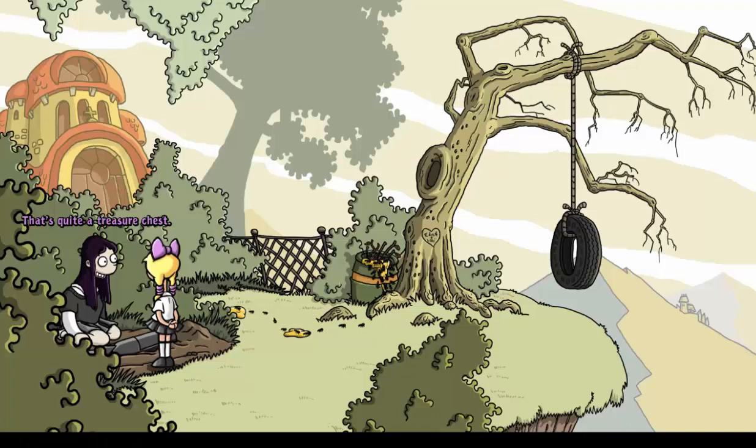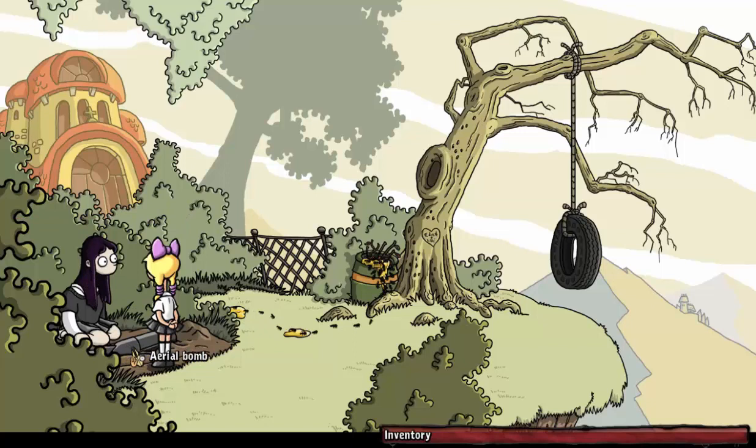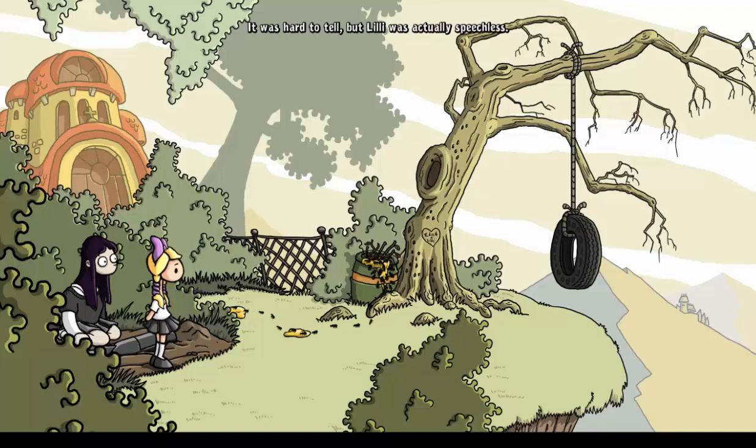That's quite a treasure chest. It looks like it might have belonged to some space pirates once. So what? They were space pirates from World War II. Who cares? What's more important is that they left us their treasure. Come on, let's open it! I'm so excited! Ooh, what is this? Aerial bomb? A real treasure chest. It was hard to tell, but Lily was actually speechless.